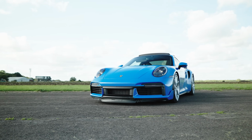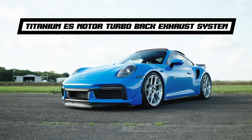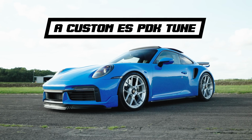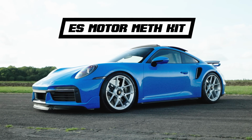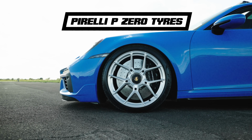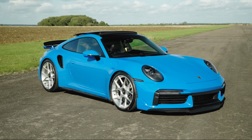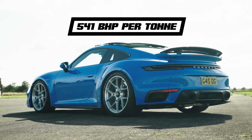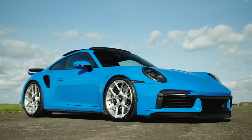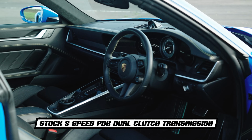Modifications consist of CSF intercoolers, a titanium ES Motor turbo back exhaust system, a custom ES PDK tune, and an ES Motor MEF kit. The Turbo S is running on Pirelli P Zero tyres all round and weighs in at 1640 kg, giving it a power to weight ratio of 541 brake horsepower per tonne. It drives all 4 of its wheels via its stock 8-speed PDK dual clutch transmission.